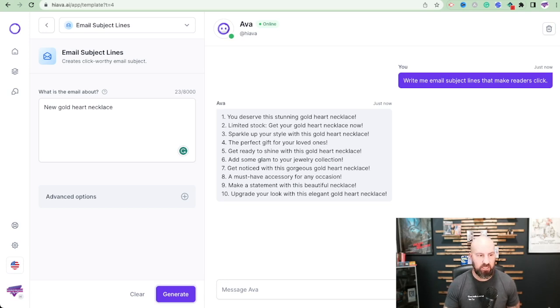You deserve this stunning gold heart necklace, limited stock. Get your gold heart necklace now. Sparkle up your style with this gold heart necklace, the perfect gift for your loved ones. Get ready to shine with this gold heart necklace. Add some glam to your jewelry collection. Get noticed with this gorgeous gold heart necklace. A must-have accessory for any occasion. Make a statement with this beautiful necklace. Upgrade the look with this elegant gold heart necklace. So there's some great examples for email subject lines if you guys have an email list and you're sending out email marketing emails.